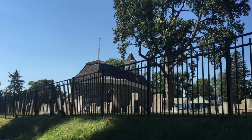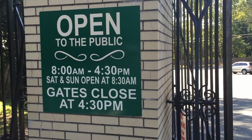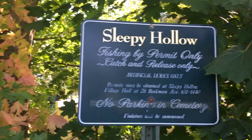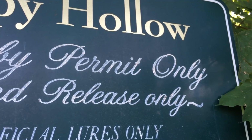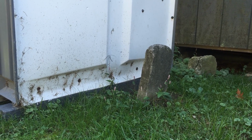We had been discovered by the crypt keeper and were told we needed a permit to bring our gear inside the cemetery. Prior to shooting, we had read all the signs, and it seemed that the only activity that required a permit was fishing. Since we hadn't been fishing, we couldn't imagine why we were being told to leave. Perhaps they thought we were going to be disrespectful to the graves. Oh wait, they've already done that.